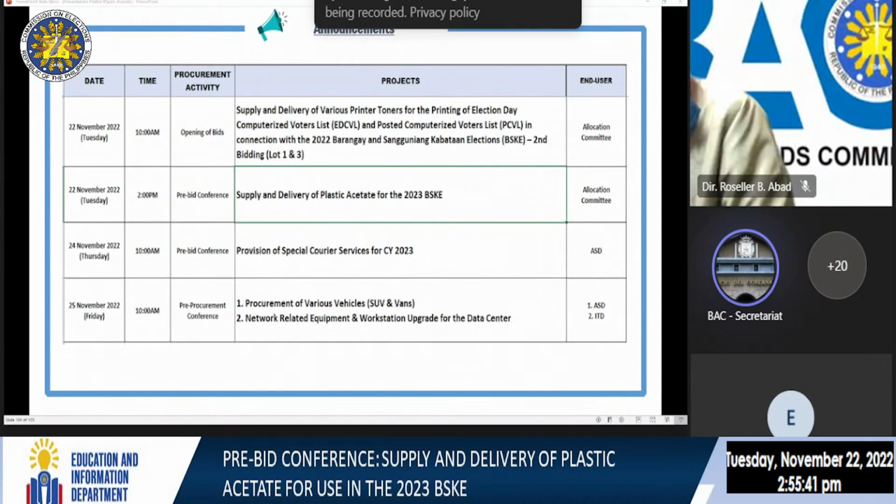Upcoming BAC activities po for the week, we will be having on Thursday a private conference for the provision of special career services for CY 2023. This is an early procurement activity, and pre-procurement conferences for the procurement of various vehicles or SUV or passenger vans, and network-related equipment and workstation upgrade for the data center. That's all for this week, ma'am. Thank you po.